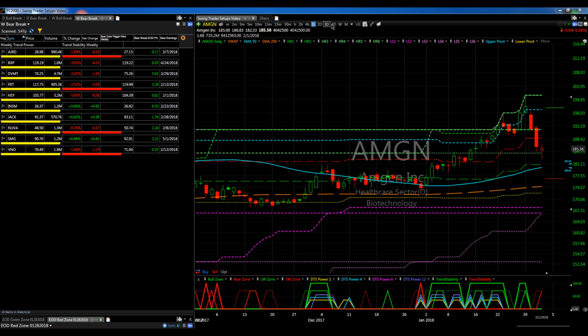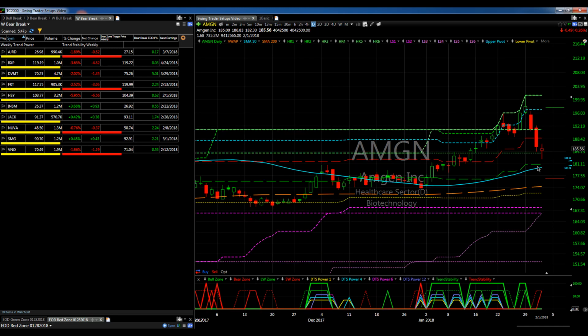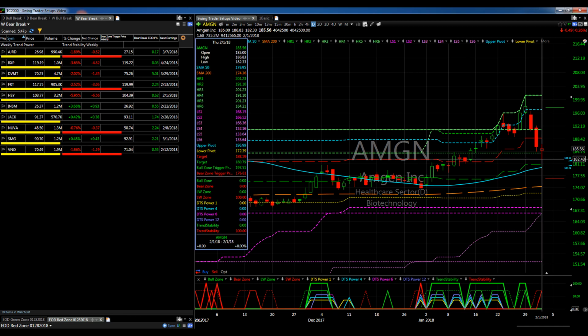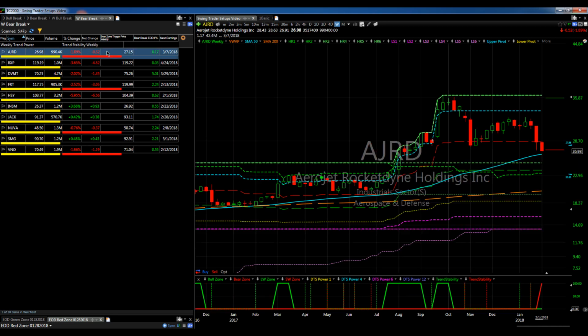Okay, we're on a weekly chart. Amgen's not on the chart. Amgen, by the way, had earnings after hours, and it's way down into this area last time I looked. Broke this support line and probably holding the 50 right here. The 50 period moving average is 179.95. Just first showing up today in the weekly bear zone. Got a support line right below it, 50 week right here.